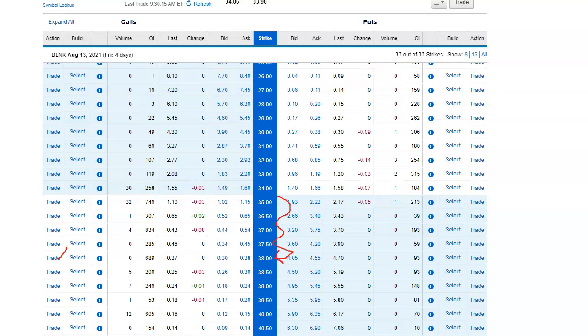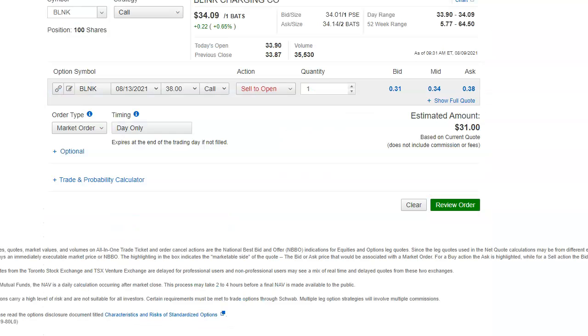We're going to come over, click on trade. Reading this, we're selling Blink, expiration the 13th of August, $38 strike price. It'll be a call option. We're going to sell to open. We're going to do a quantity of 100 shares equals one contract. Doing one contract. This will be a market order. The market is now open. I'll review and submit this.